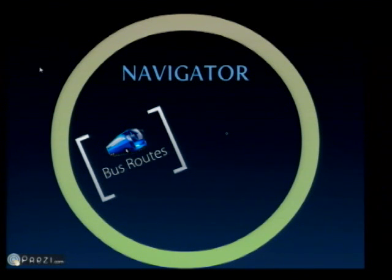So let me introduce the next feature of our app, the navigator, which primarily focuses on the campus bus routes. It helps students navigate throughout campus using the shuttle bus service. It also plots the designated path on a real-world map, and it displays the current location on the map so that it is easy for the student to navigate through the path on which he's traveling.